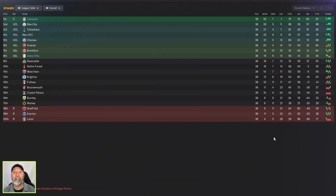30 wins, 7 draws, 1 loss, 97 points, 75 goals for is not great in my book. With the attacking staff that they have, you definitely hope that they get a little bit more up there. I mean, they're beaten out by Tottenham and Man City. Aston Villa, though, in 8th is not a fantastic position. 63 points, 63 goals. We have definitely seen better for them.